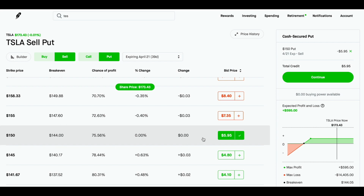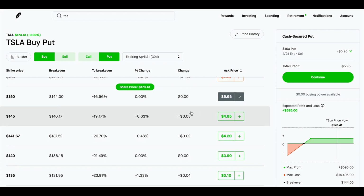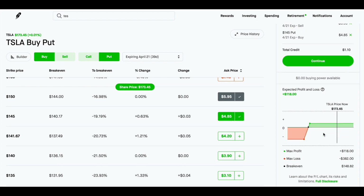There you'll see if you sell a normal put, you would collect $595 today to potentially purchase Tesla at 150. Now we need to add one more leg to complete the put credit spread. So 150, let's go to 145. I'm going to buy this put for $485. You can see here now the credit is $1.10. The premium is $110. You're putting up $500. That's a little bit over a 20% return in one month.